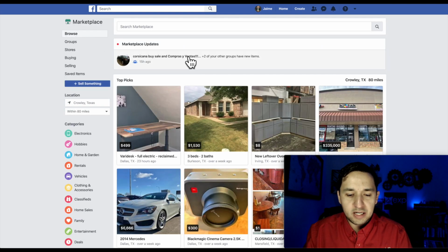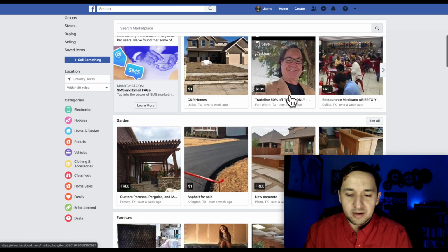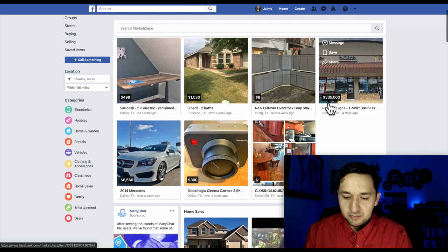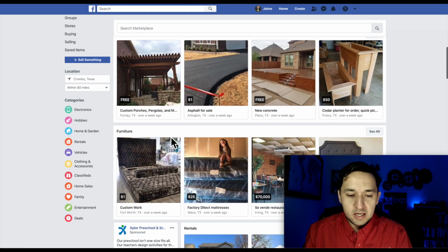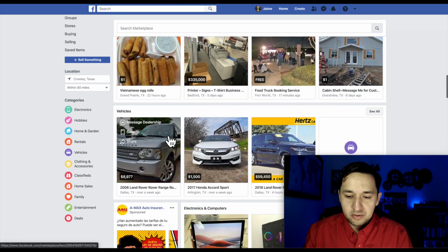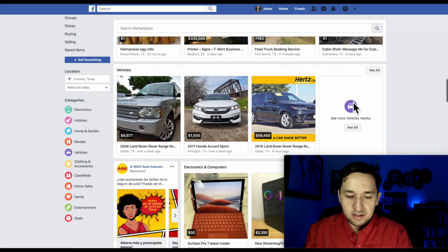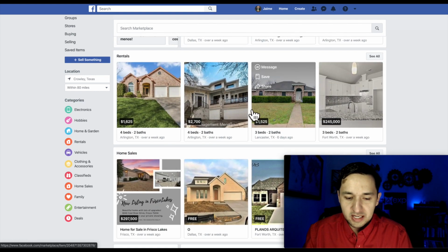And right off the bat, you're gonna go into the browse feature and you're gonna see pretty much everything. Let's see what's up there. You have printer signs, you have a desk, you have cars, you have equipment, and you're gonna start finding some houses right here. So we see, okay, no, that's a cabin shell. See some houses right here. We see some houses right here.